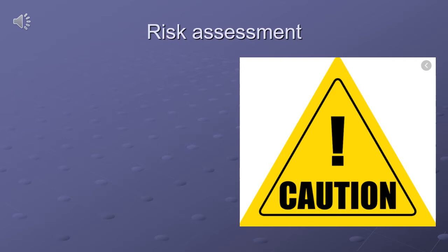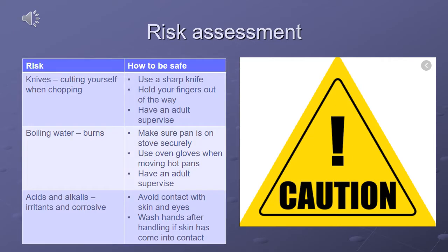You're going to be cutting it up using your knife and your chopping board. You're then going to boil it in water on the oven. And then you're going to strain it and collect all the water that you've boiled out. And you're going to use that to test all the different acids and alkalis in your house. So think about what's risky in that. Write down your ideas and write down how you can do this experiment safely. Pause the video and have a think about it. Here are the 3 main points that you hopefully have thought about.